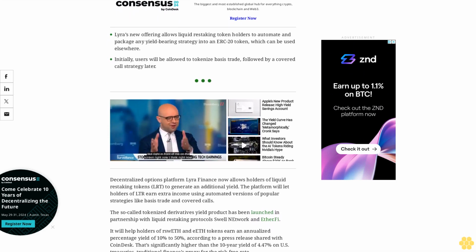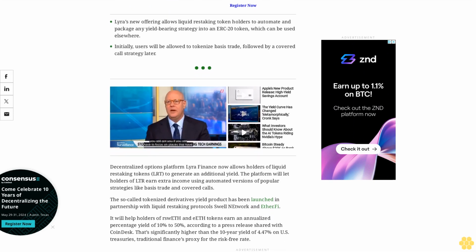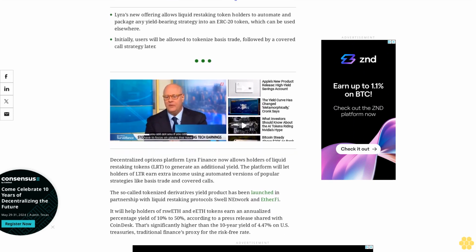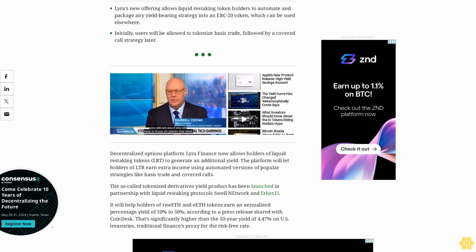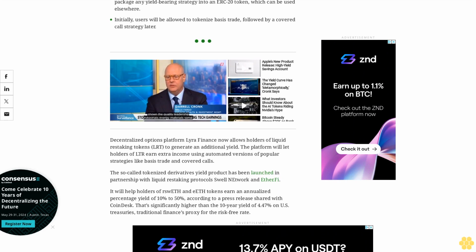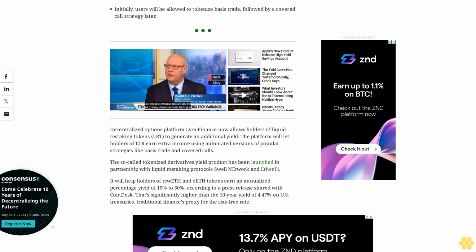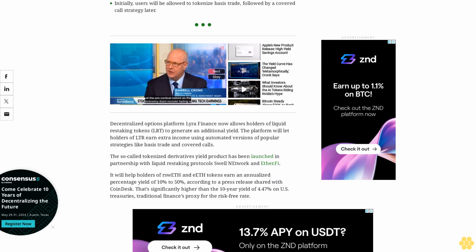That's significantly higher than the 10-year yield of 4.47% on U.S. Treasuries, traditional finance's proxy for the risk-free rate. rswETH and eETH are native liquid staking tokens of Swell Network and Ether.Fi, respectively. Staking refers to the act of locking cryptocurrencies in a blockchain network in return for rewards.